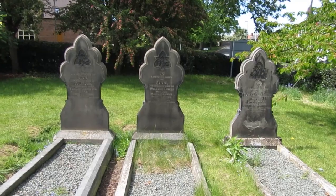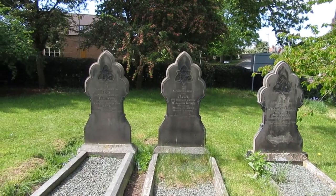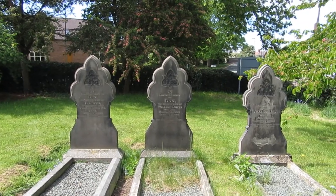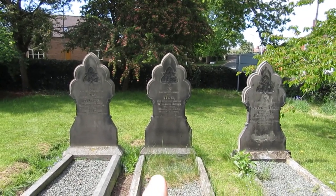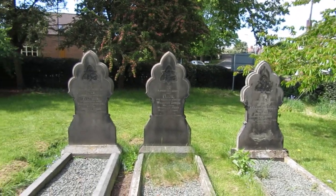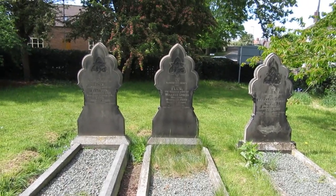Bit of the Davies clan there, in loving memory of Anne, wife of T. Davies, in beloved memory of Anne, William Davies, in loving memory of William Davies. There you go. St. Edithas Church, Tamworth, Amington.